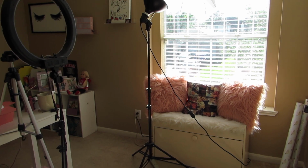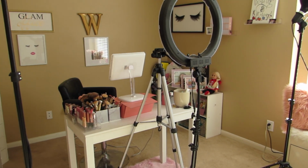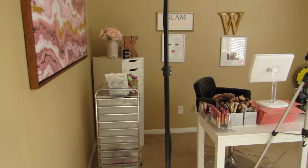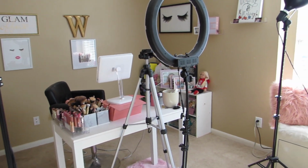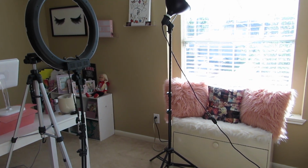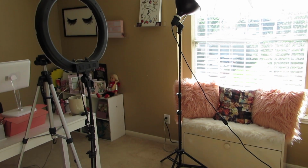So we are right at the entrance of my beauty room, and it's not a huge room. This is the smallest bedroom in my house. I have a 3-bedroom house. This is the smallest bedroom, but even still, it is a perfect size space for me. I don't need anything big. I mean, if anything, I would like some more storage, but that'll be coming eventually. So yeah, we are right at the entrance.